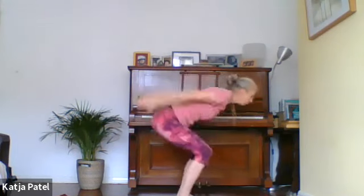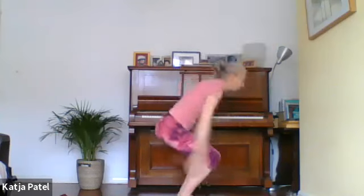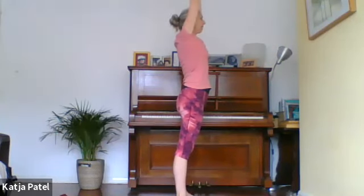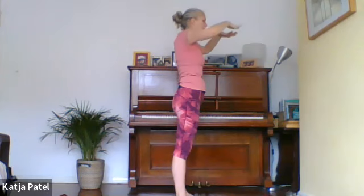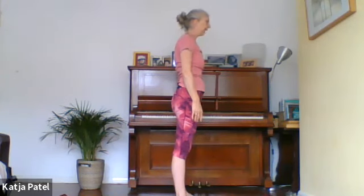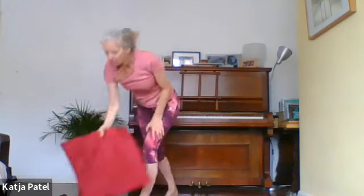Two more. Keeping the arms up, and then with the out breath, palms down as if you're pushing the air down. Then inhale and exhale. Use your cushion, steadying the legs.